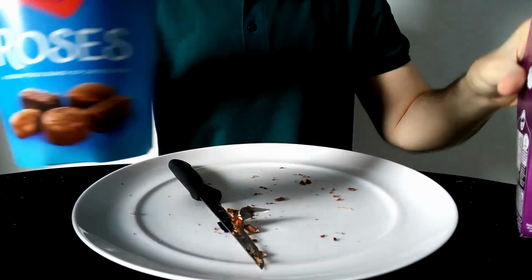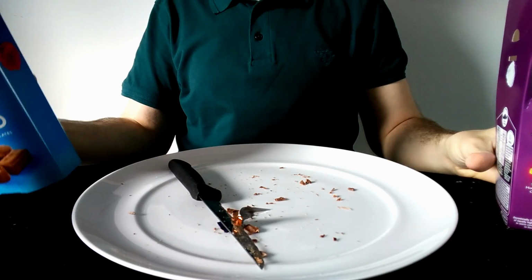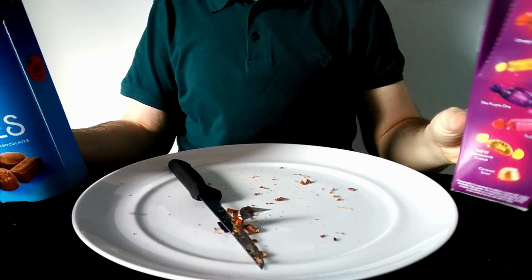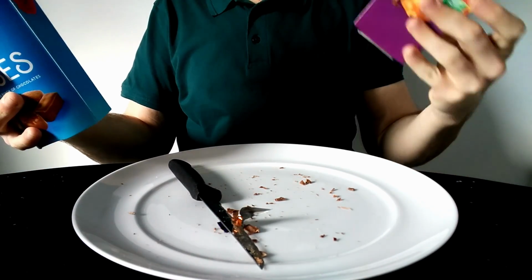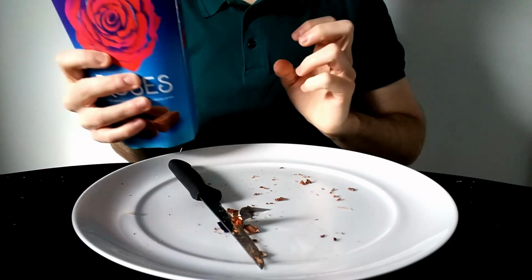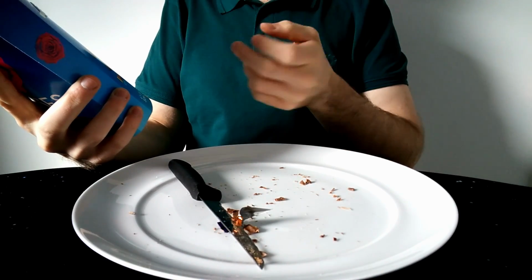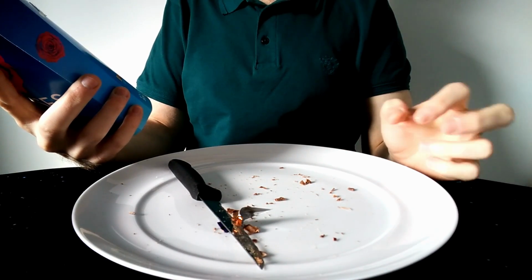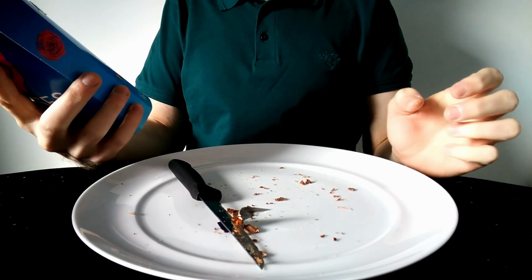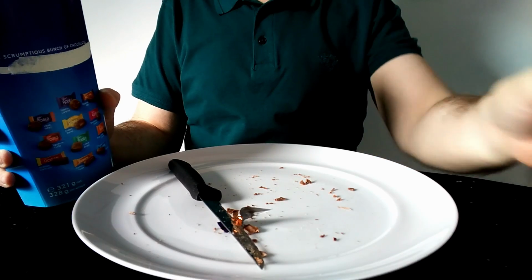I think the Roses are overall about 4 out of 5, maybe a 3.5 out of 5. But the Quality Street for me, they're just not very good at all. Wasn't really happy at all. I think the equivalents in these are a lot nicer. The orange equivalents are a lot better. The strawberry ones are a lot better. The caramels are better. The chewy red caramels are better. The unique individual ones are just better. It's just better in every way, really.